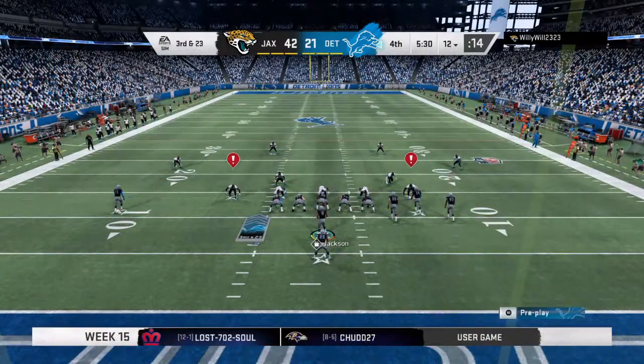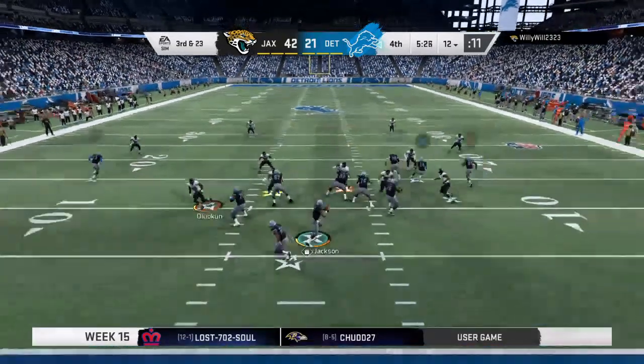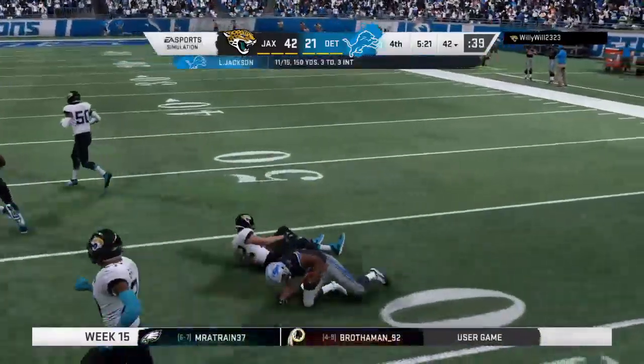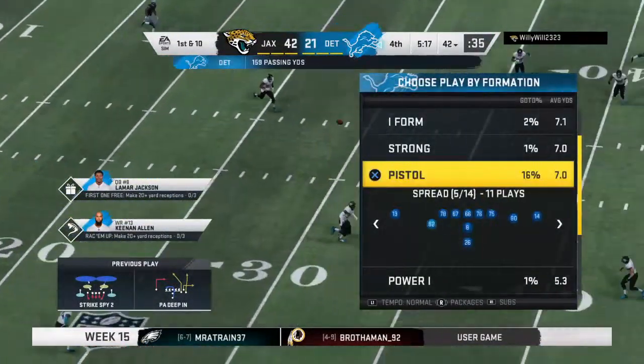It's 3rd and very long. 56 to Mike, boys. 56. Check 56. Here's Jackson to throw. He'll rifle this one deep right side. It got his man, complete. A big 30-yard play on 3rd.